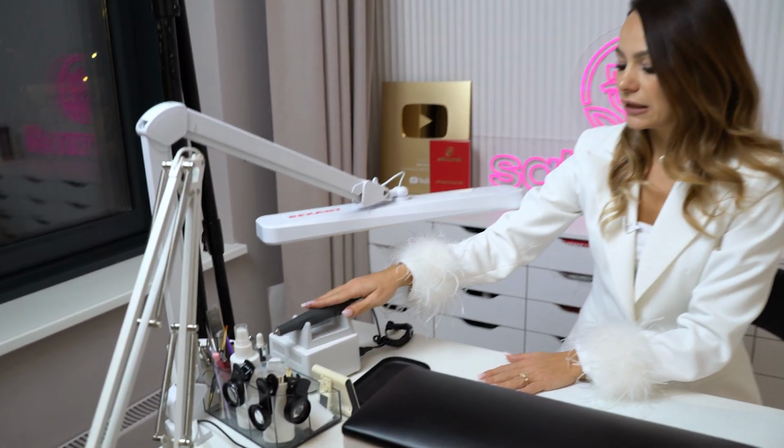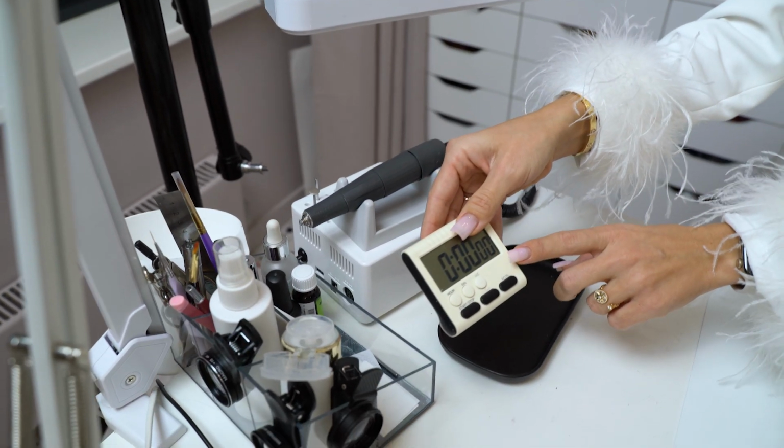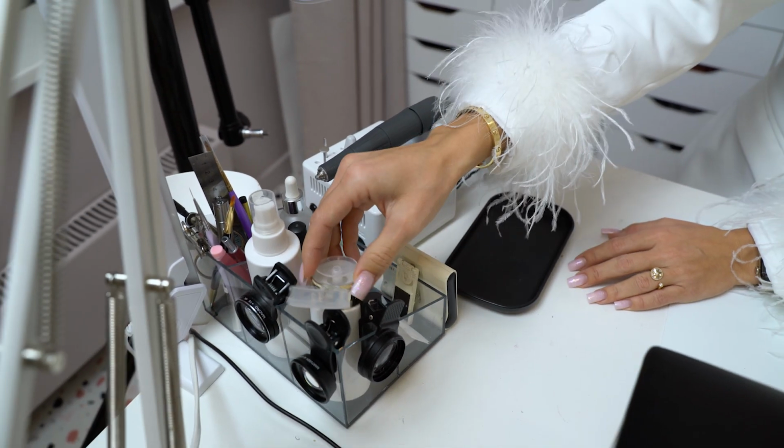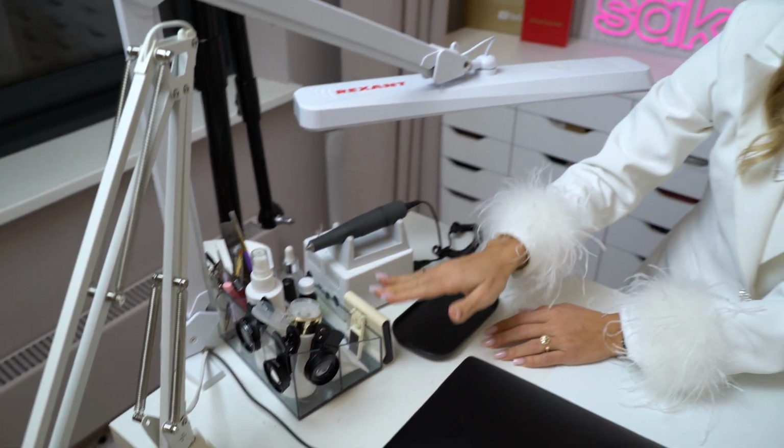I have a work phone and a personal one. As for my nail technician stuff, I've got an e-file, a tool tray, and a timer. I keep reminding you how important it is. There is a bunch of manicure products and macro lenses for filming. We took all the measurements and passed them on to the designer. We made a great team together.